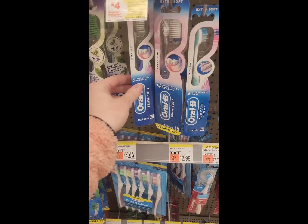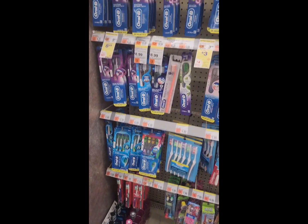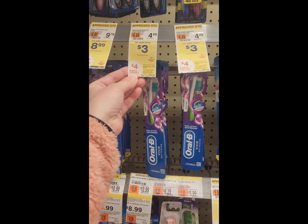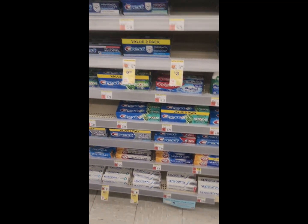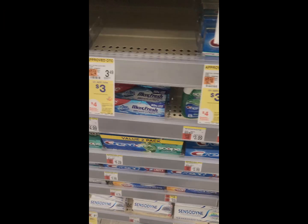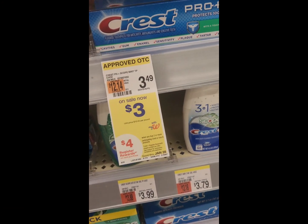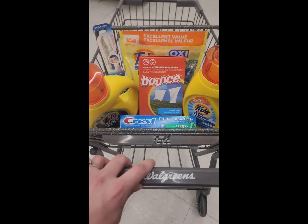Alright, so this is my other deal. I'm going to go ahead and pick up one Oral-B toothbrush, and some Crest toothpaste. As you can see, they're on promotion for $3. When you buy 2, you get a $4 register reward. I'm going to use these 2 digital coupons, which are $2 off of each one, which is going to be $4 off. So your total left to pay is only $2 for this deal and you get back a $4 register reward.